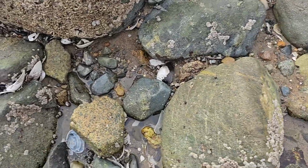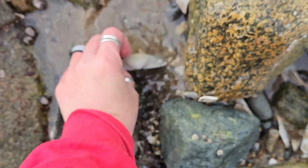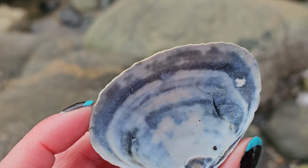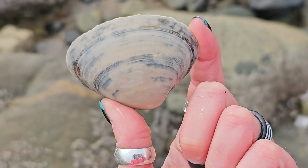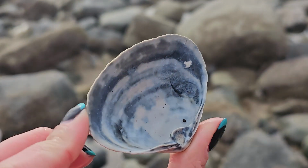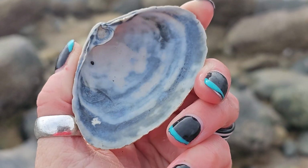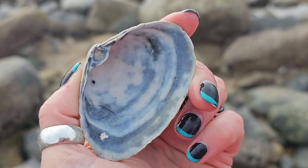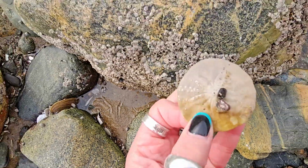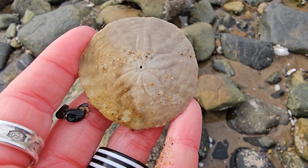I also really love this baby Atlantic surf clam for all that really cool color in there. Looks like a watercolor painting. The outside's pretty good too, but I'm loving the inside of that. Definitely looks like a nice blue and white watercolor. I am loving the shells today. Let me just see. Sand dollar score. It's a nice one. Oh, you found the sand dollar. I did.